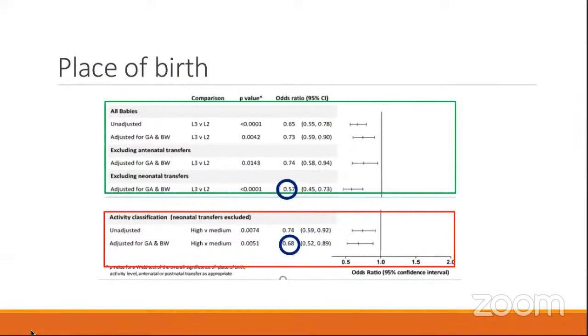So, place of birth. In the United Kingdom, we have three levels of care, and it might be useful to understand a little bit to understand the slide a bit better. So there's level one, level two, and level three. All babies above 32 weeks will be looked after in a level one center. Babies above 27 weeks will be looked after in a level two center. And babies of all gestations, right from 22 weeks, can be looked after in a level three center.